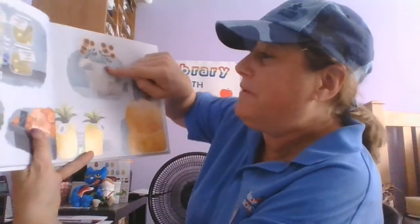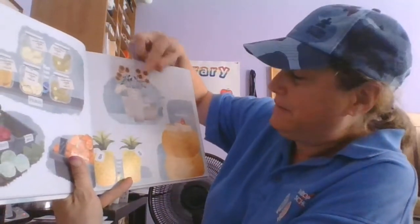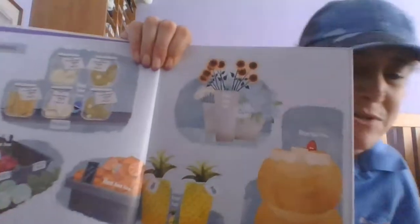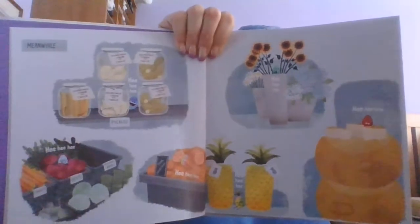Okay, so they're all hiding in different places. We've got one over here going hee hee hee. He's hiding in the beets. And this one's hiding in the pink grapefruit. Here's one hiding behind the pineapple. Oh, we've got one in the flower pot. And look at the one on top of the Swiss cheese. They're all saying hee hee hee.